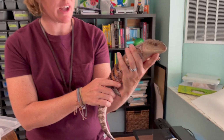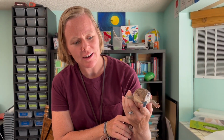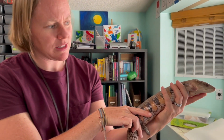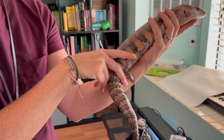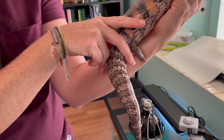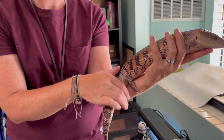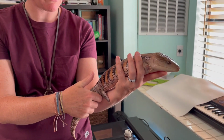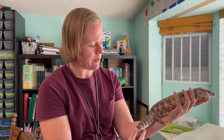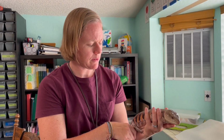It's just a giant potato with little legs. And there's that iconic blue tongue of the blue tongue skink. Now, I don't know if you can see. Zoom in on its tail, Parker. It does have a kink in its tail. Now, these guys aren't really known for getting metabolic bone disease. So she actually got this from somebody else who told her that it was an injury. So we don't exactly know how it happened, but it doesn't seem to affect the animal. It's just a minor defect.